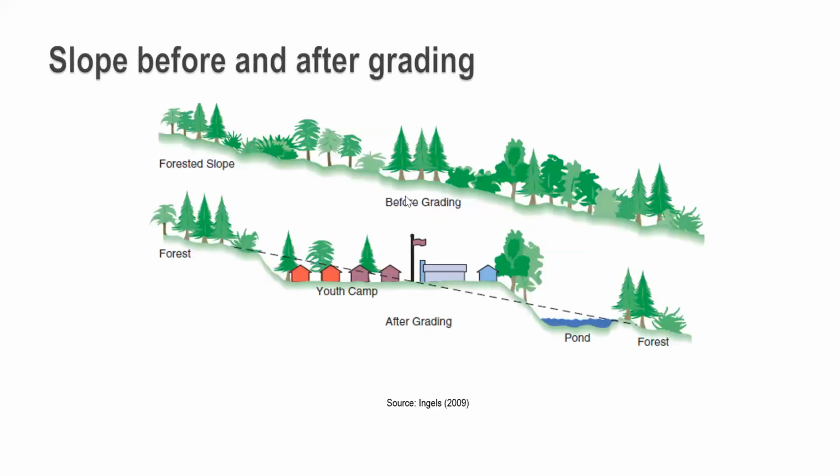Here's another slope, before and after. Before, it's just very steep, but after grading, you notice that you can have a place where you can build a house. You can even make a pond within the design, depending on your resources, obviously.